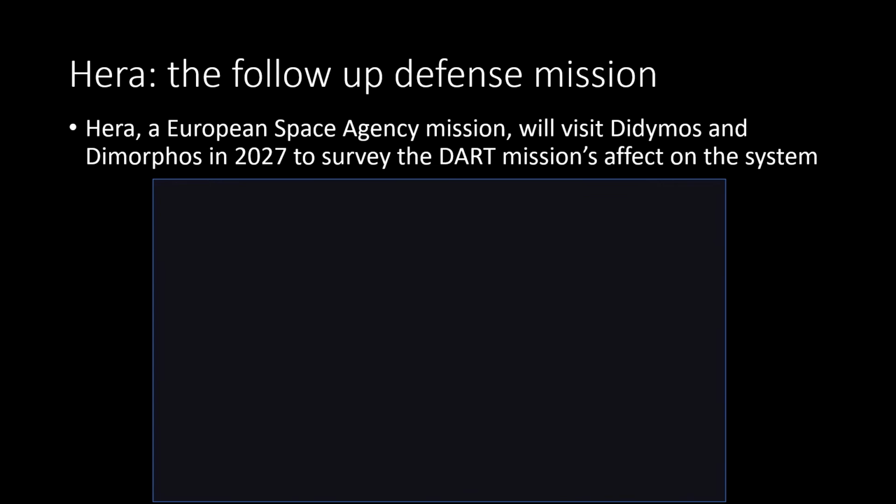All right, so to wrap things up here, I want to tell you about Hera. Hera is actually a follow-up mission designed by ESA, the European Space Agency, and it's going to visit the same system, Didymos and Dimorphos. It's going to be launched in a few years. It will visit the system in 2027, and it's going to survey up close the impact that the DART mission had on the asteroid system. So instead of me explaining this briefly to you, I'm going to call on a fellow astrophysicist you might know, Brian May, to tell you briefly about this mission, and then we'll wrap up our presentation here.